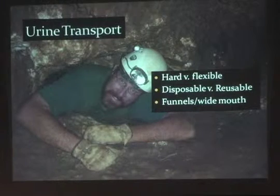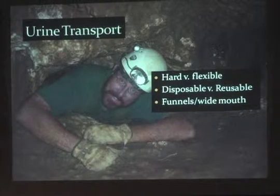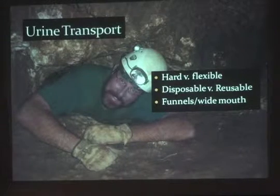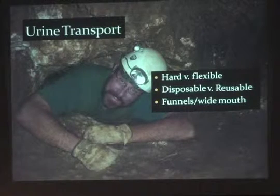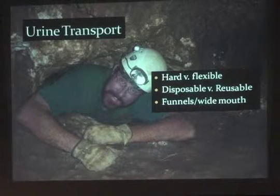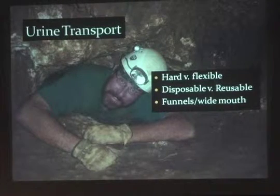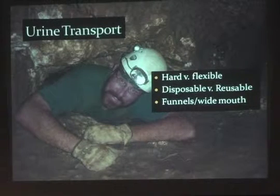I know a lot of people that use the platypuses, because you're trying to keep your pack small so you can fit it through small areas, and that way the bottle is as small as it can be until you start using it. Also, there's the whole disposable versus reusable storage containers. A lot of people I know drink a Gatorade and keep the bottle and pee in the bottle and then throw it away when they're done. Other people, like I said, if you're using these flexible bottles, then they're reusing those.